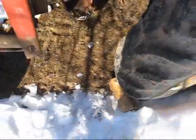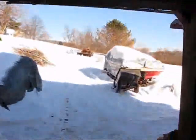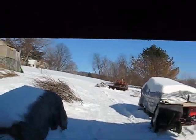Well, it's kind of stuck because the snow's all icy, but oh well. I tried. Well, I'm going to let that case there cool down before I cover it up again. Beautiful sunny day.